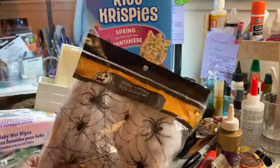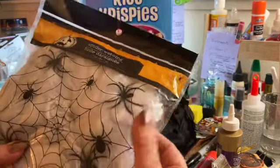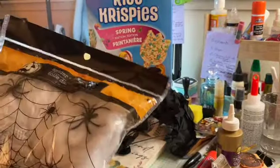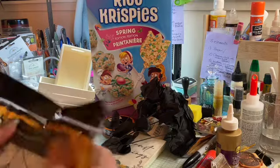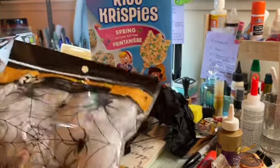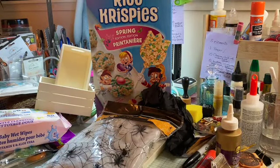Oh, yes. And I picked up another one of these. I guess I could use the bag, but I wanted these spiders. And I don't know how many is in there. I see four. They're getting cheap in their old age. Yep, only four. That's pathetic. Used to be six or eight in there.